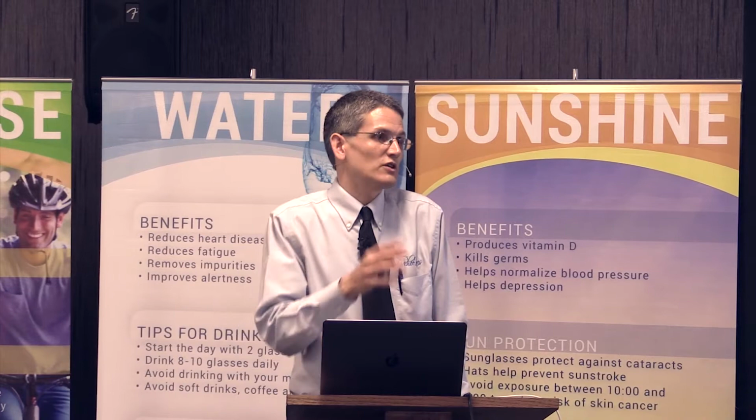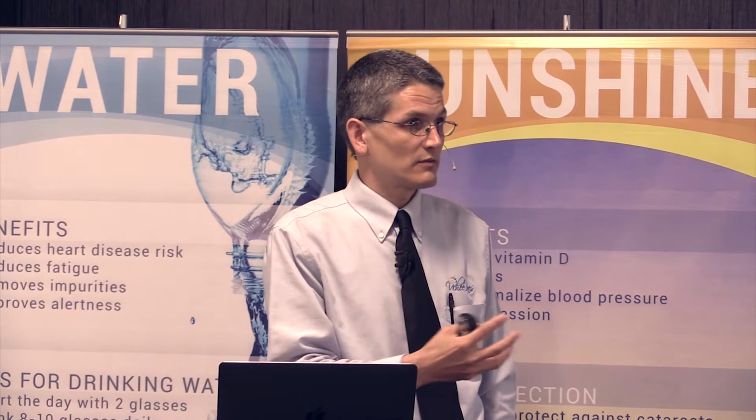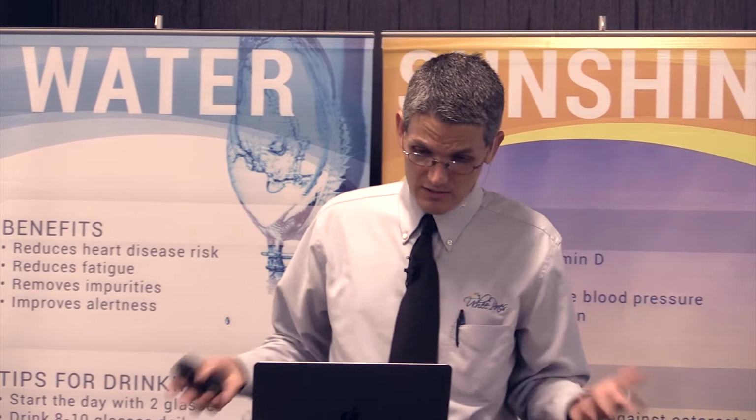And it's estimated that a male who weighs about 150 pounds produces about 1,000 milligrams of cholesterol a day. That's not that you're eating it, that's just that you're producing it. The cells are making that much, and you have somewhere around 35,000 milligrams of cholesterol in your body. Most of it is within those cell membranes. And when you eat food that contains cholesterol, you don't absorb all of it. In fact, it varies. Some as low as 15% of the cholesterol you absorb, and at other times it's up to 75%. So if the body's really in need of it, then it'll absorb more, and if it doesn't need much of it, it doesn't absorb as much.